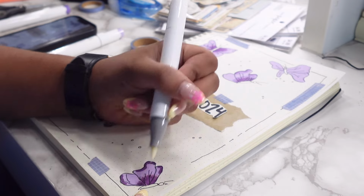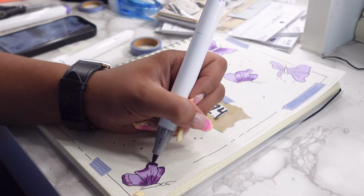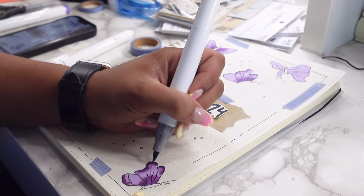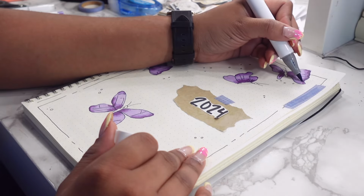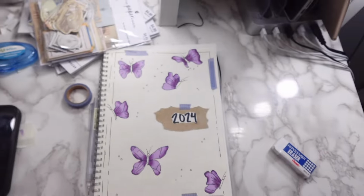I know there's a lot of pressure nowadays to make everything super aesthetic and super cute and look a certain way, but honestly the only person you should be pleasing is yourself. So if you like the way your journal looks, then it is the best looking journal ever, because you are the only one that's going to actually be using it. You can post it on the internet and that's that.